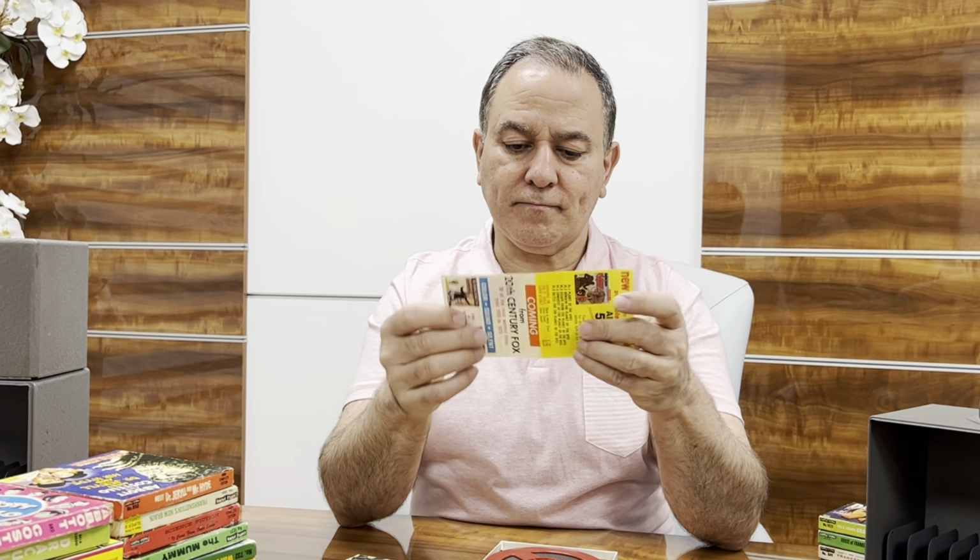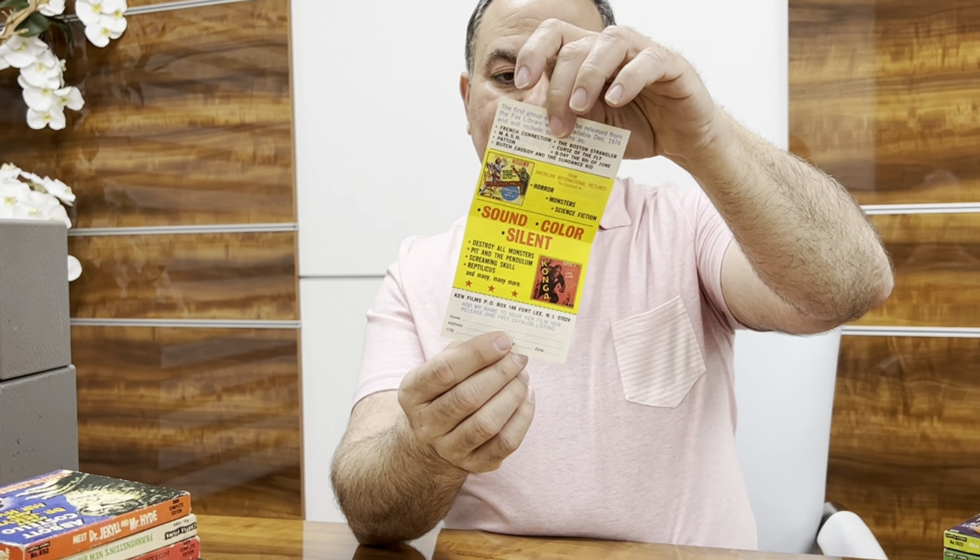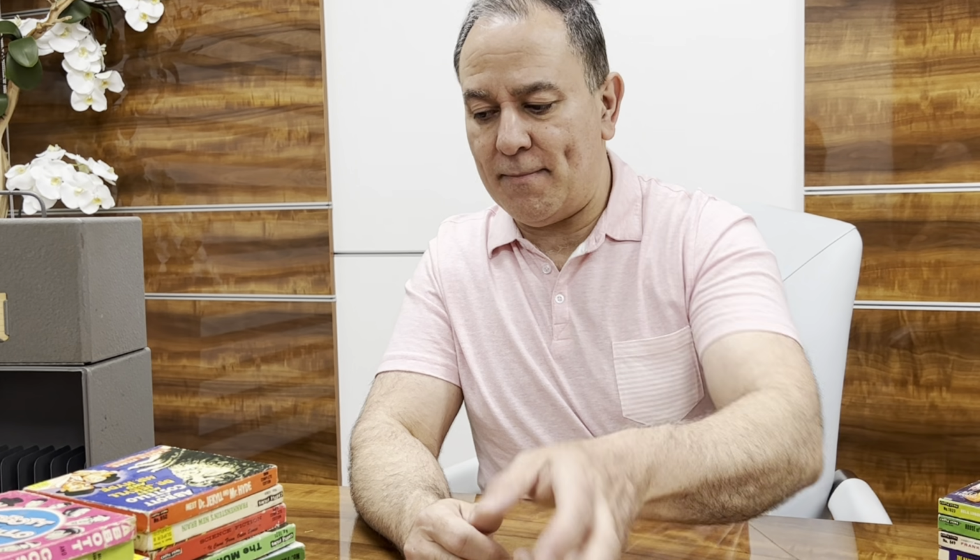So this is kind of, oh yeah, you could get Konga and Frankenstein Conquers the World. Look at this. These are beautiful things that bring back a lot of memories. Now, this is a surprise for me too, because I didn't realize that they had catalogs and stuff in them.